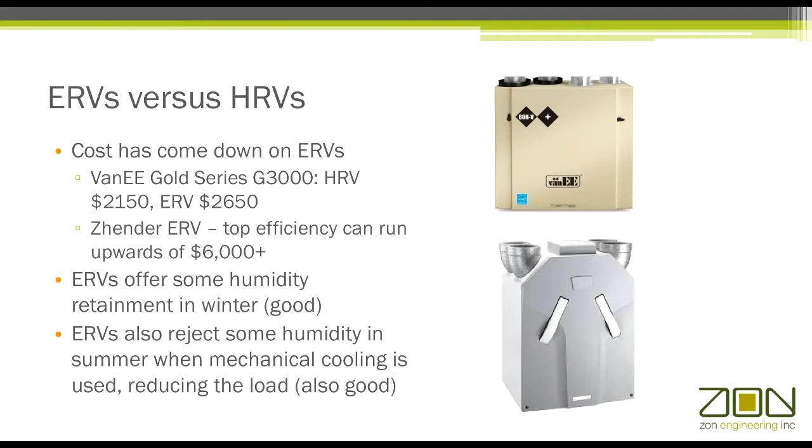So basically, an HRV is a heat recovery ventilator. It's only transferring heat, so it's a heat exchanger. I'm trying to see if we've got a cross flow here. No. Two sets of straws. Basically you're passing the air through, and the only thing transferring between the outgoing warm air and the incoming cold air is heat.